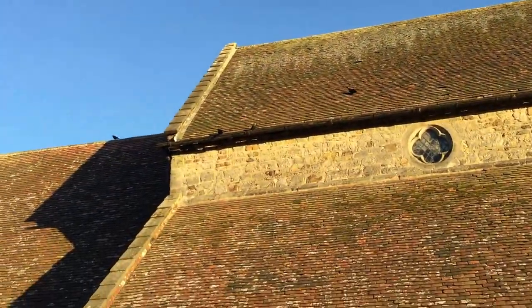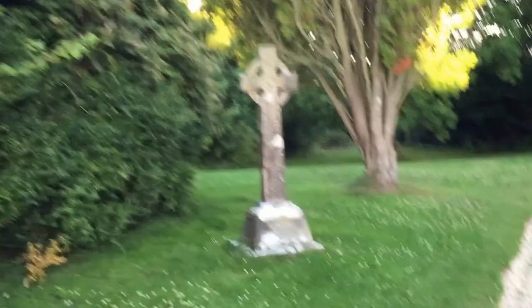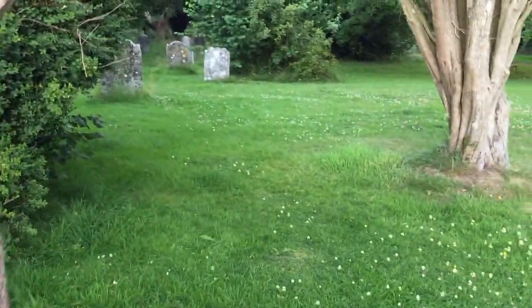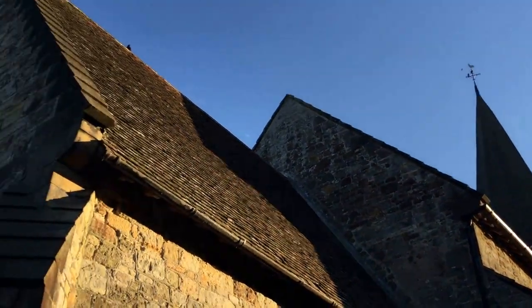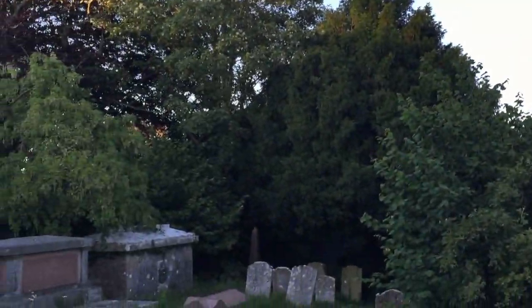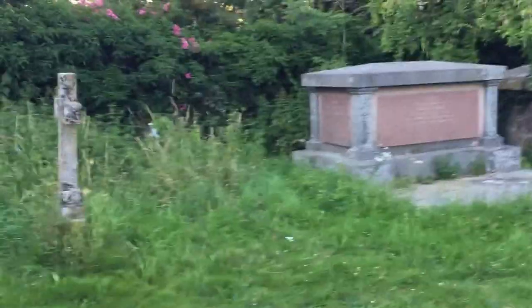Wow. Not sure how old all these houses are. All these tombstones that I see are from the 1900s. So I don't know. Maybe at some point they didn't bury their dead like this. I don't know at what point they started. But anyways.